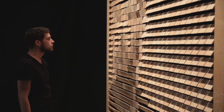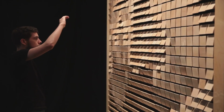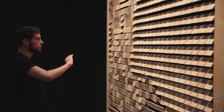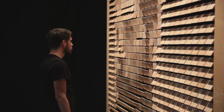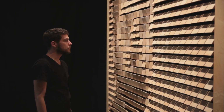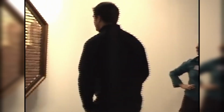The wooden mirror was created by artist Daniel Rosen. Rosen is a computer scientist and artist who is known for his work in interactive art. He has created a number of other impressive pieces of art, including a virtual piano that can be played by moving your hands in the air, and a living sculpture that changes shape when you touch it.